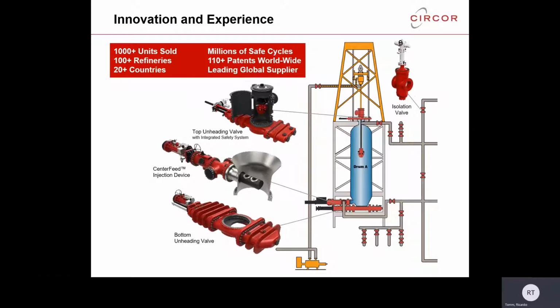DeltaValve has a lot of experience on the delayed coker, with over 1,000 units sold in the bottom and top unheading market. We've also innovated the use of a center feed injection device to centralize the flow up the drum and equalize uniform temperature distribution around the drum. But one of our lesser known products is the use of our sliding gate technology for isolation valves.